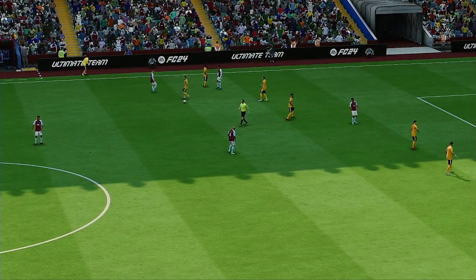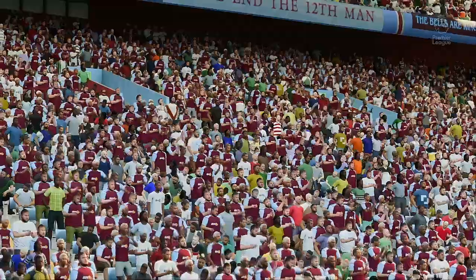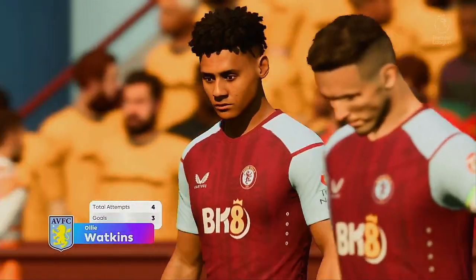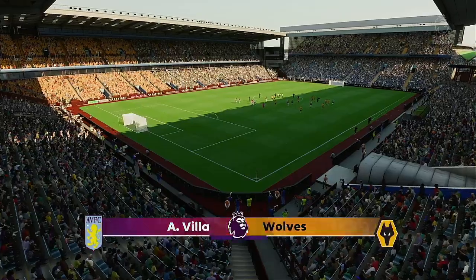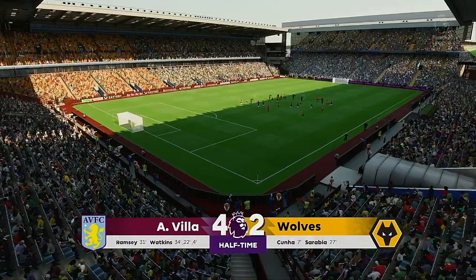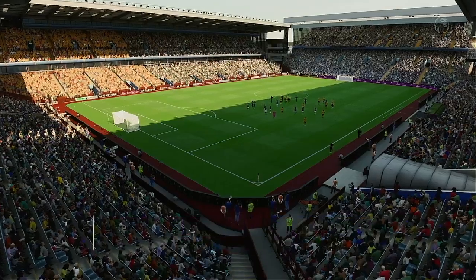Well, that's going to be all for the first half here at Villa Park. Well, he's put in a thoroughly dominant display so far. Absolutely outstanding. Well, that's an outstanding first half performance. His goals have been really well taken, but it's his all-round game. His movement, his work rate. Wonder how many he's going to get today.